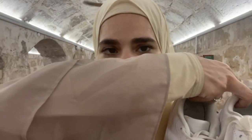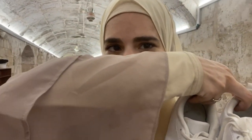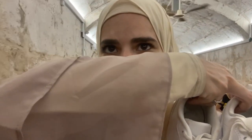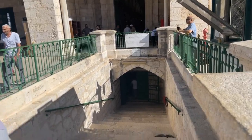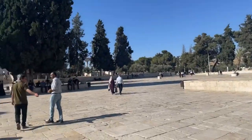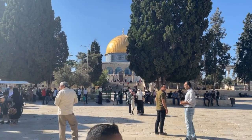I'm excited that we made it just in time because they're already closing right now. I was literally just able to go in and then I had to go right back out. But at least I was able to show you because last time it was closed. Okay, now that we came out of this place, on the other side is the Dome of the Rock and we're gonna go see that.